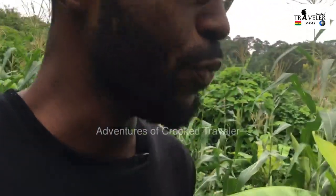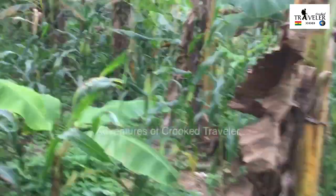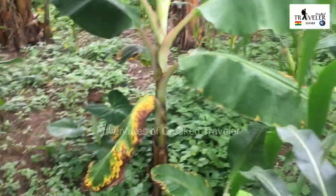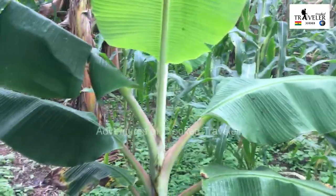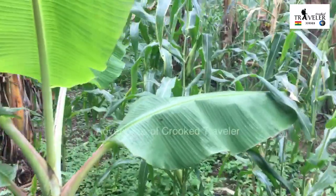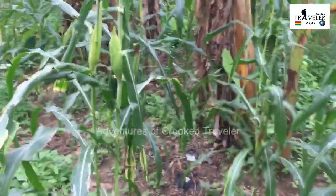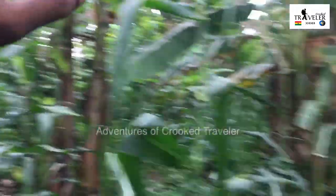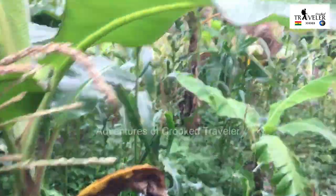Yes, so we will just harvest some, roast them fresh the way they are, and just consume, or we will cook some, we will boil some and also consume. Okay, so after that we will wait for the rest to get dry, then we harvest them and use them for kenkey. So many plantains over here and so many corns over here.